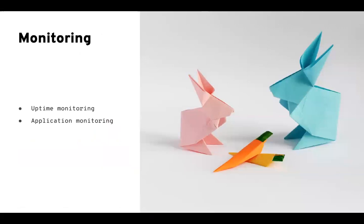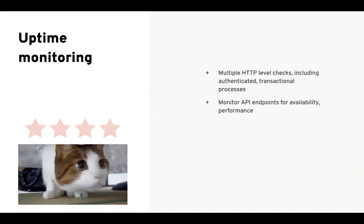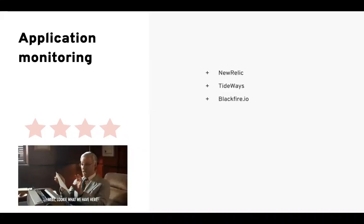Monitoring, these are fairly obvious to people, that you need to monitor your sites, do HTTP checks on all of them, have a dashboard that shows it all. You need to also check your transactional processes. A lot of people forget to monitor their API endpoints as well. Those aren't visible websites, so they tend to be out of mind, but they need monitoring as well.